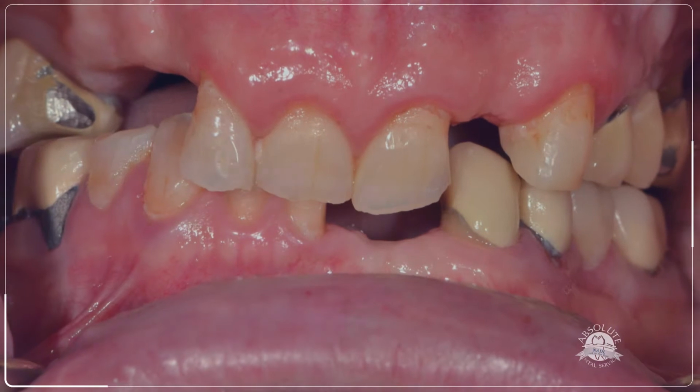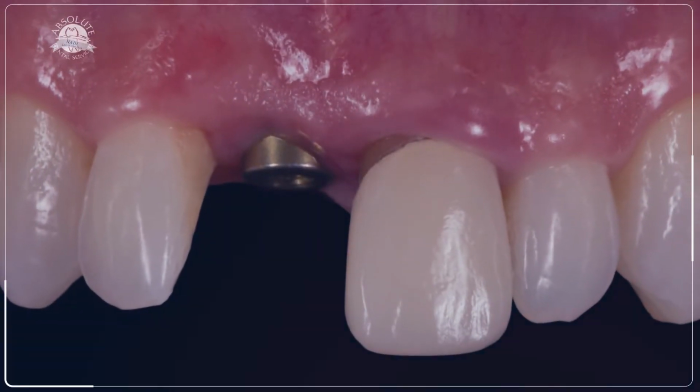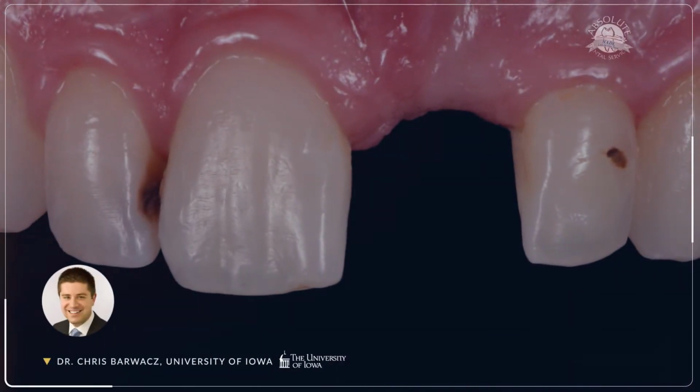We've discussed full arch hybrid solutions multiple times on Absolute Talks, but single units still make up a large percentage of what we do at Absolute today. That's right, Jack. There are multiple technologies on the market today, but we will look at a case study with Dr. Chris Barwich, a friend of ours from Iowa University, to explain this process a little bit more in depth.